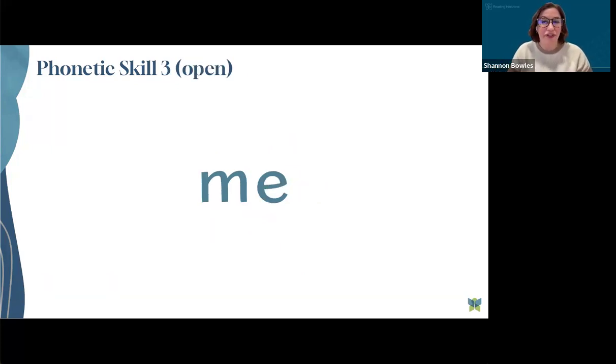Now, phonetic skill 3 is the first skill to prove the vowel sound long. So left to right, we identified the vowel E, and then coming up and around the end of the word, we're looking at what follows the vowel. What's following the vowel here? Nothing. And there's no previous vowels. So we say the vowel stands alone. When the vowel stands alone, it will be long. The word is me. That's phonetic skill 3. The vowel is long because it stands alone. This is our open syllable.